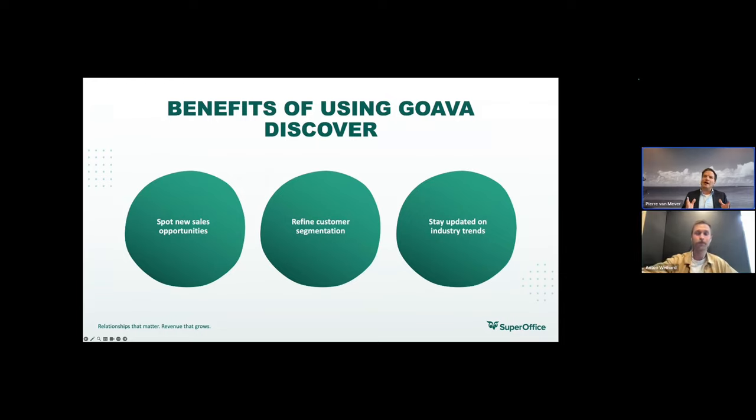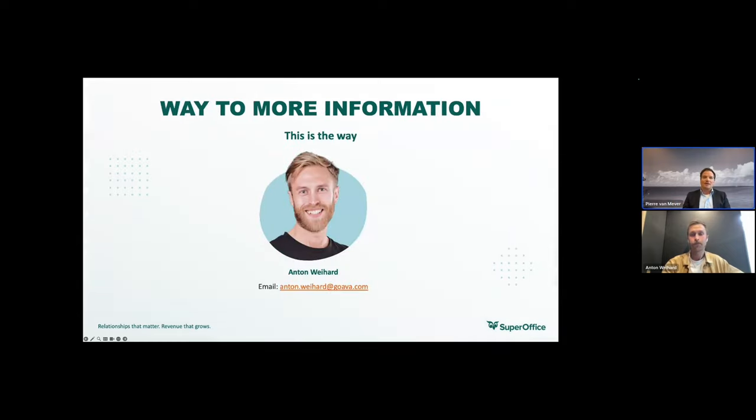So for everyone keen to explore more about Goava Discover, you mentioned the Goava website, but of course it is also listed in the SuperOffice App Store, where you can do a search. When you type in Goava, you will find Enrich and also Discover. A whole lot of information has been shared today. If you require more information, people can go to the App Store, but they can also contact you directly. The email address is displayed on the screen, or use the contact link on the App Store, and somehow that email will also end up in your mailbox, right?